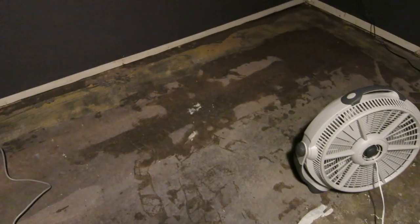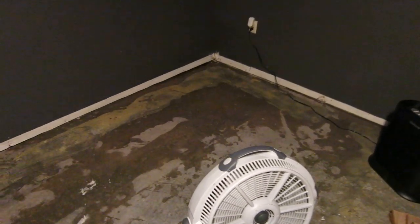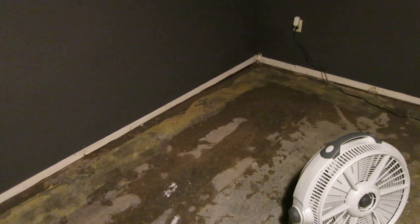And the floor is up once more. You can see I have these off right now just so that it's audible, but the dehumidifier, fan, and air purifier have all been running. This whole thing was pretty much wet underneath here, and that's just the last little bit of flooring that I have taken up. And this will at least allow it to dry out.